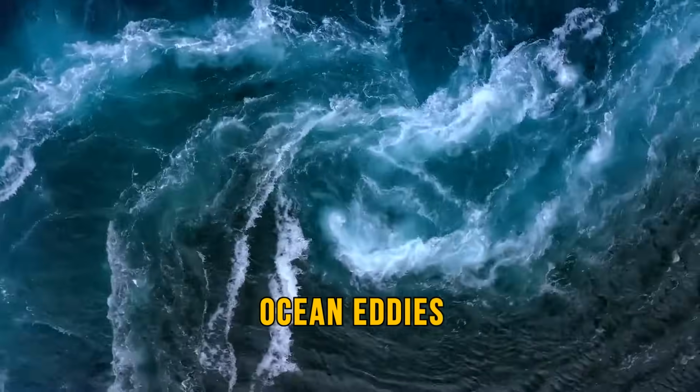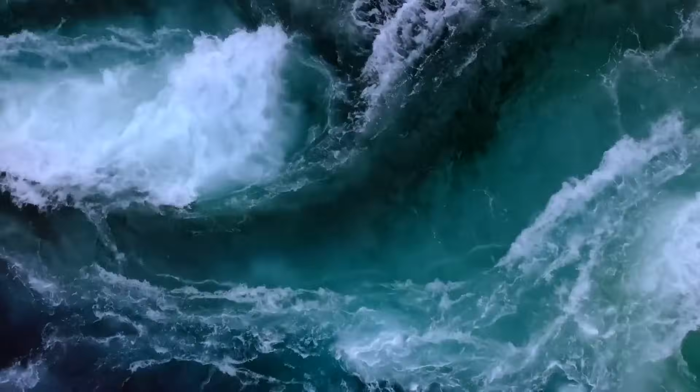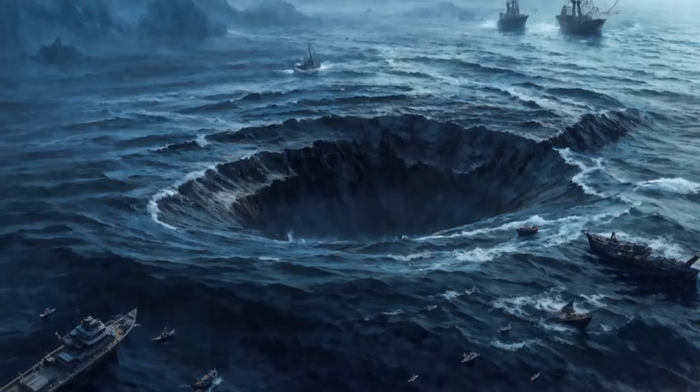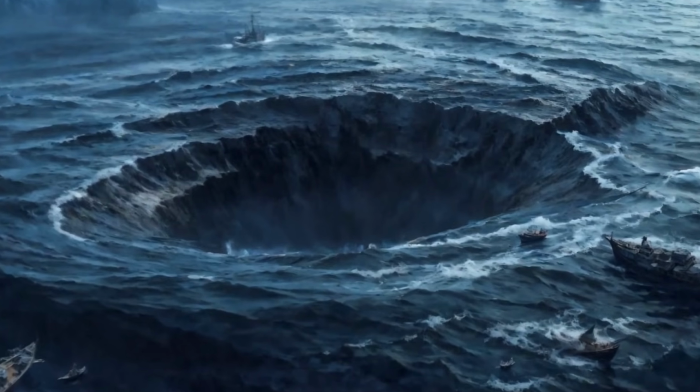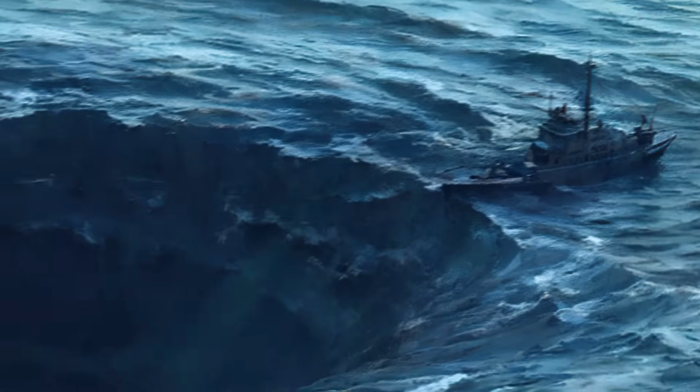Ocean eddies are massive whirlpools that spin against the main current. They usually swirl billions of tons of water, and most of them are larger than a city. These whirlpools are so powerful that nothing trapped by them can escape. But the scariest thing is that you might not even notice heading into one of them. These things are so huge that you won't spot their boundaries until it's too late.